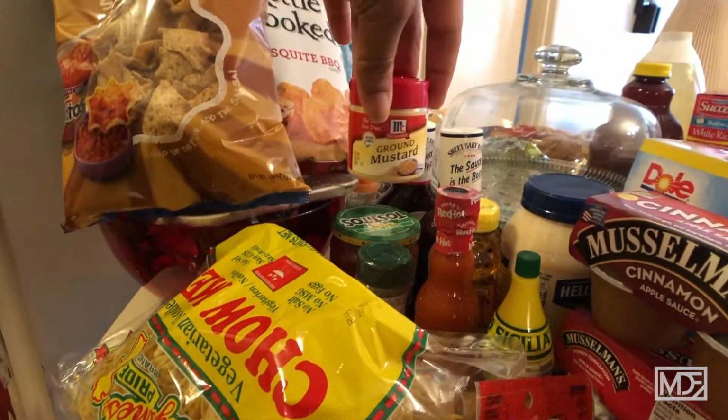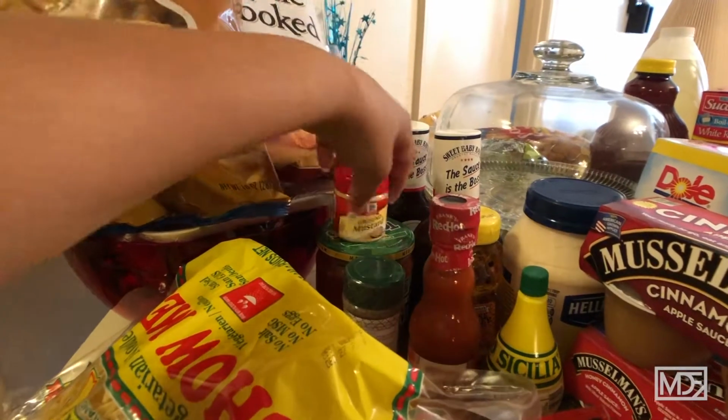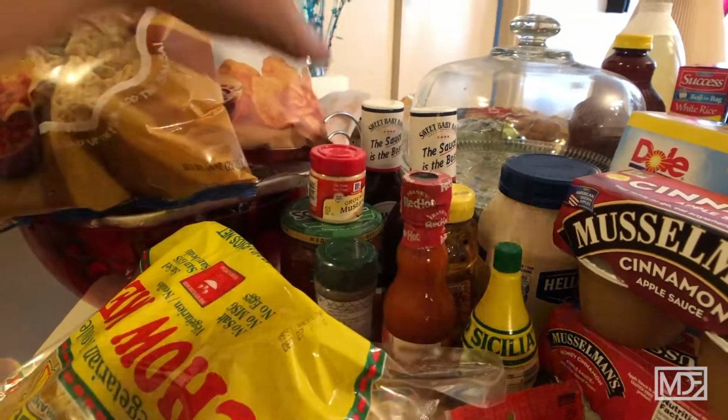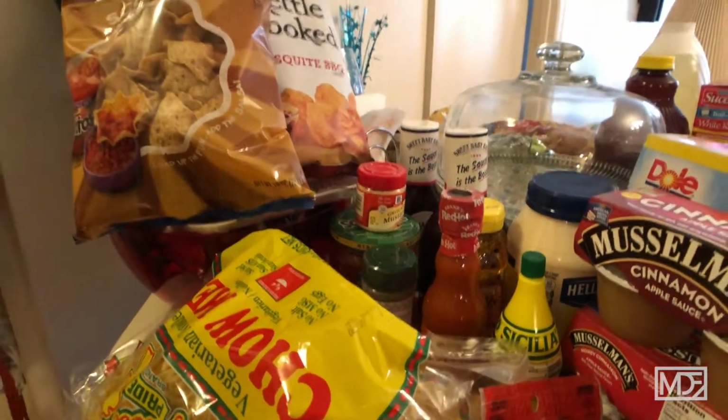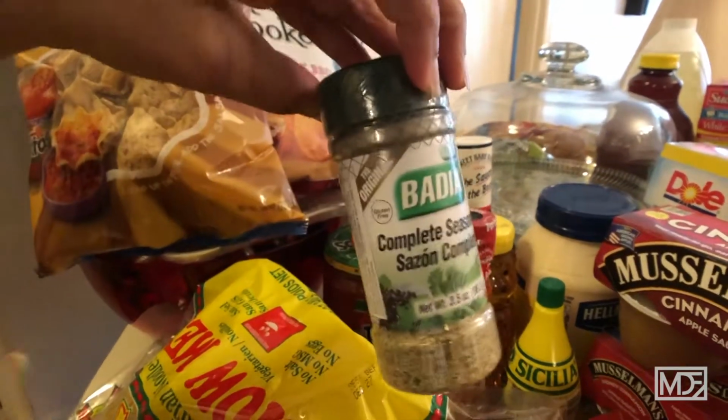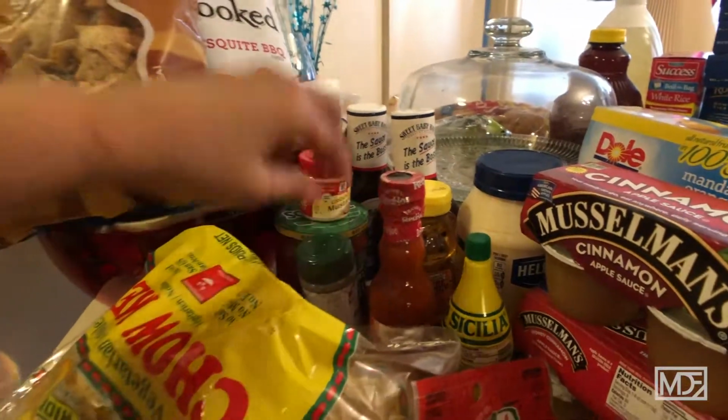Picked up some more ground mustard. I was running low on that. Got some salsa. I like the chunky salsa in medium, so I like a little bit of spice for mine for the Tostitos. I picked up some Badia Complete seasoning. Wanted to try some stuff with that.